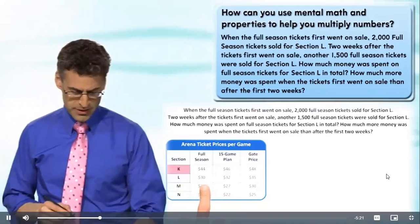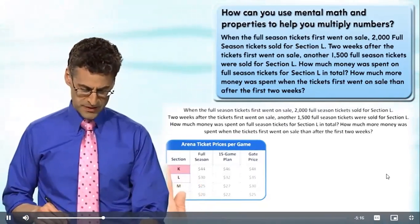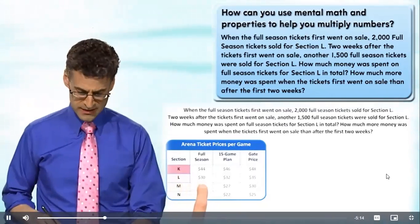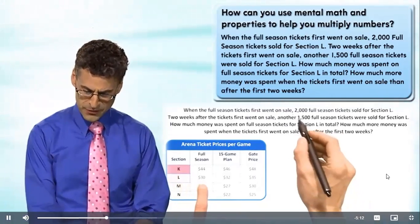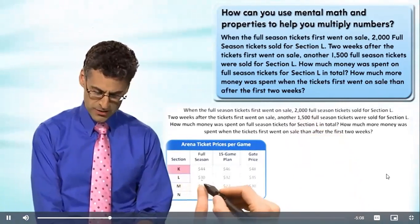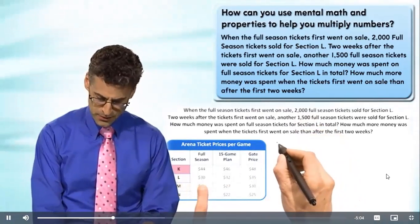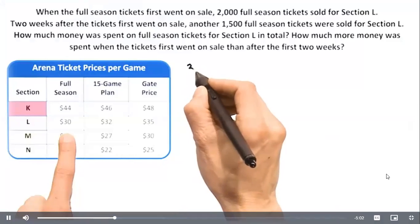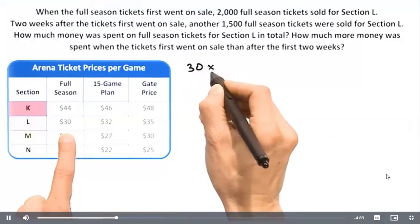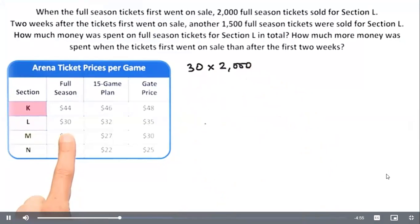So the first thing we have to do is find out how much money was spent in total on Section L full season tickets. We know that the first time on sale, we had 2,000 sales at $30 each. And so what we have to figure out here is, well, 30 times 2,000. And then what happened later?